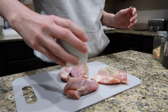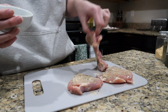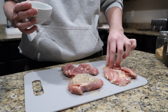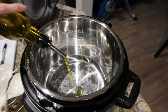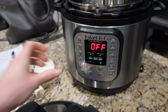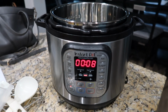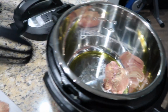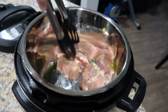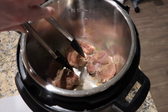Voiceover time, you guys. So I'm seasoning the chicken thighs on the front and back, just patting that in. And then, like I said, we're cooking it in the Instant Pot. So I'm turning that on to the saute option, throwing in some olive oil, and then I'm throwing the chicken thighs in there and I'm searing them for like 3 to 4 minutes on each side. I kind of just kept an eye on it. So I flipped it after those first 4 minutes were up.